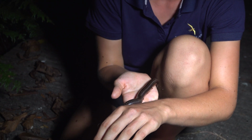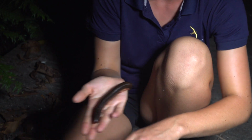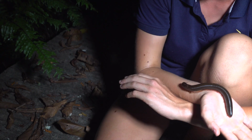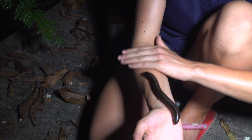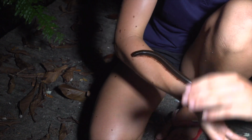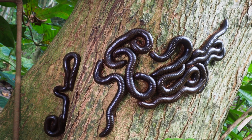So they're called millipedes, but they don't have 1,000 legs, do they? No, they think around 200 legs, I think this species has. So yeah, it's not quite 1,000. But they are a lot friendlier than our centipedes, that's for sure.